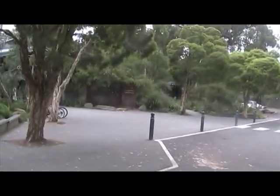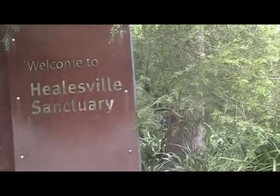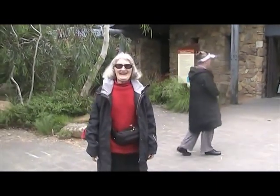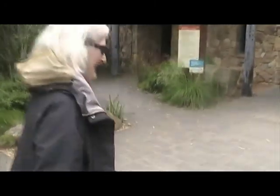So here we are at the Healesville Sanctuary, and Mum, say something. You've got your camera. Here we are at Healesville Sanctuary, complete with all the noises and sounds. And turn around, Mumbles. Robin's grumpy, so we're getting Mumbles. So we're about to walk into Healesville Sanctuary, aren't we, Mumbles? Yes, that's right.